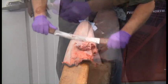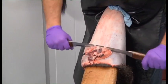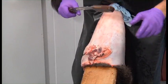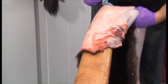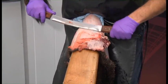Didn't fight a lot. If there are a lot of scars on them, when you're pushing down hard like this here, you could clip those scars, so you've got to be careful. If you notice lots of scars, be careful when you're pushing.